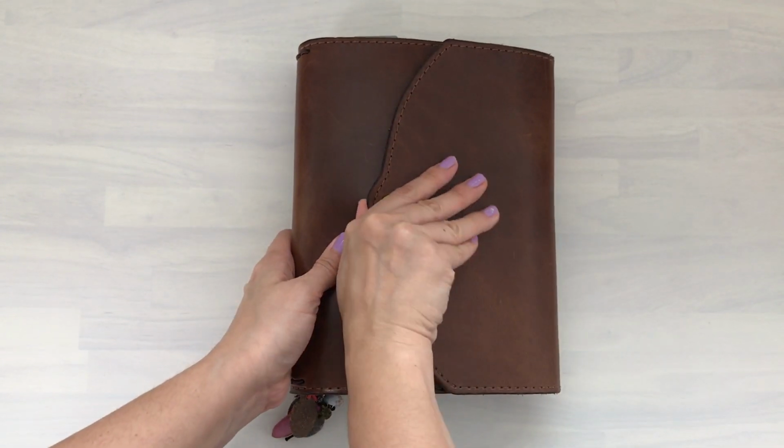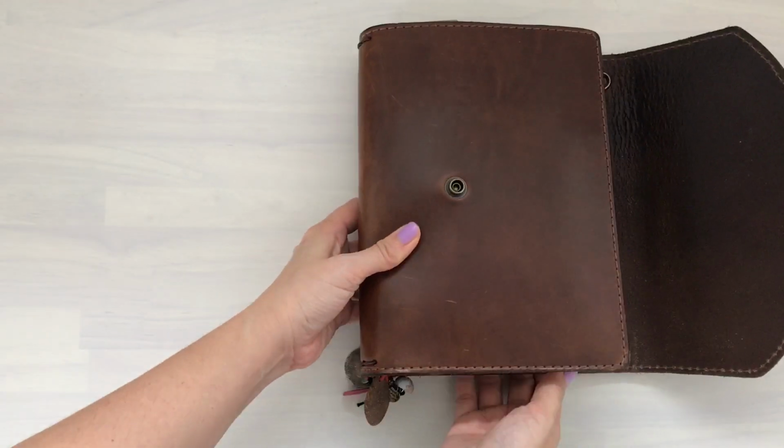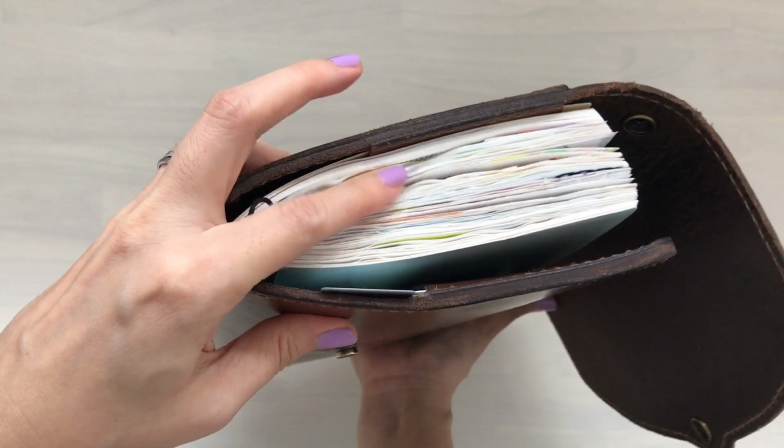I want to do a flip through of my completed September pages in my Hobonichi Cousin. I'm using the Avec, so this is just from July to December.